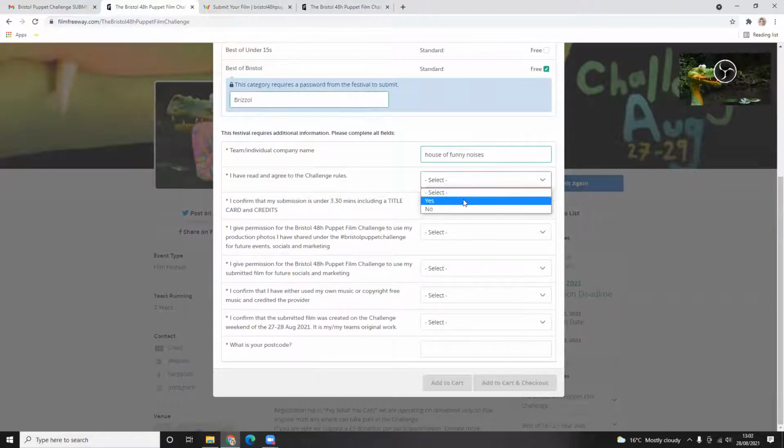I've read and agreed to the challenge rules. Yes, please read them before you submit. You don't want to submit your film that you worked so hard on if it doesn't qualify, so read the rules.